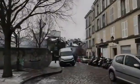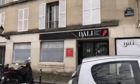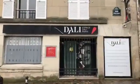So, we have the Salvador Dali Museum over here to the right, which actually deserves more credit than it gets. I think people kind of overlook the Dali Museum.